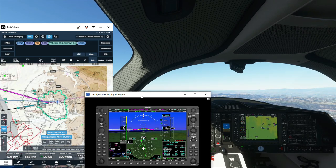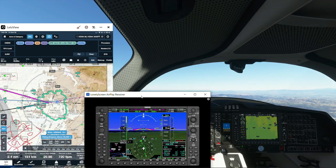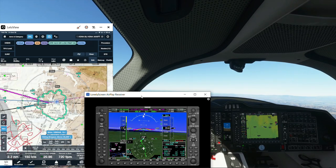November 39 Victor, safe position? Short final 08. November 39 Victor, you're not in sight.